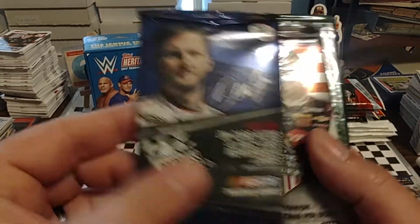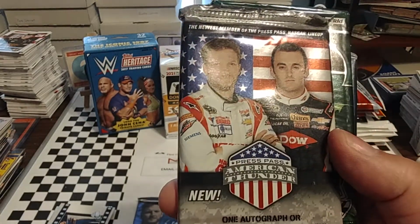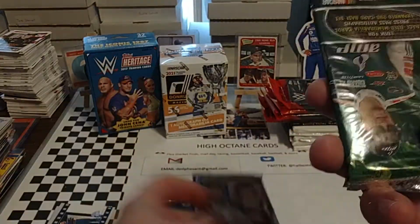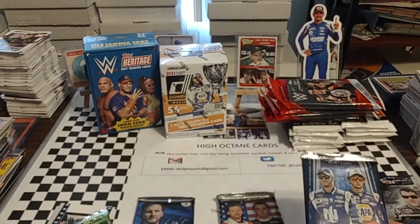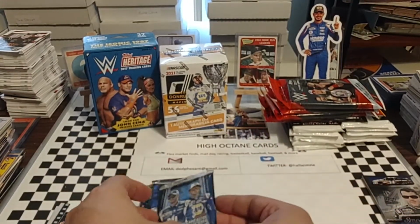So we have a pack of 2014 Press Pass, pack of Press Pass American Thunder. I'm going to guess that's about 2013 or 2014 or thereabouts. And it's kind of thick too. Maybe we got a relic in there. Another 2011 pack and a 2015. So we're going to go 15, 14, 11, and Thunder.